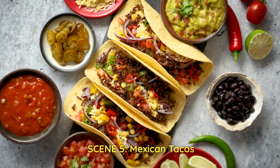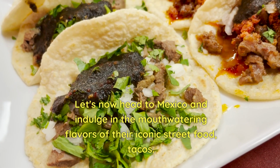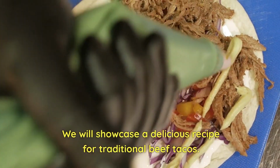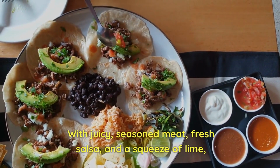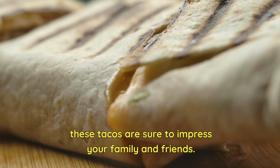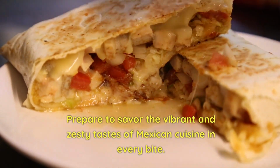Scene 5: Mexican Tacos. Let's now head to Mexico and indulge in the mouthwatering flavors of their iconic street food, tacos. We will showcase a delicious recipe for traditional beef tacos. With juicy, seasoned meat, fresh salsa, and a squeeze of lime, these tacos are sure to impress your family and friends. Prepare to savor the vibrant and zesty tastes of Mexican cuisine in every bite.